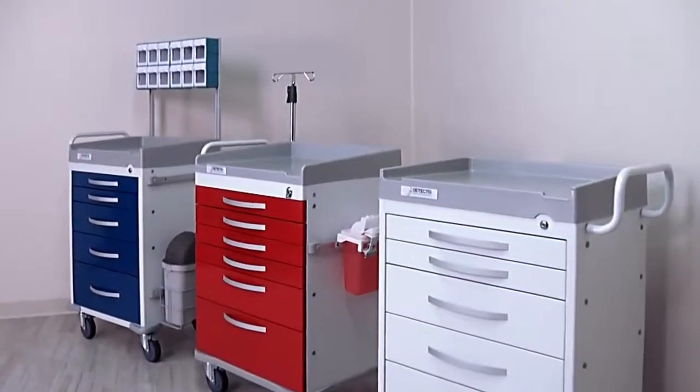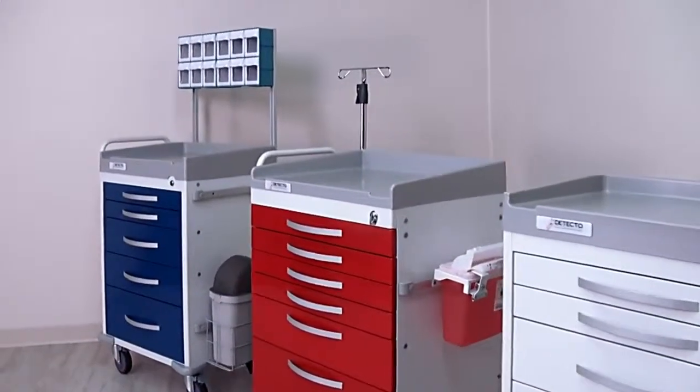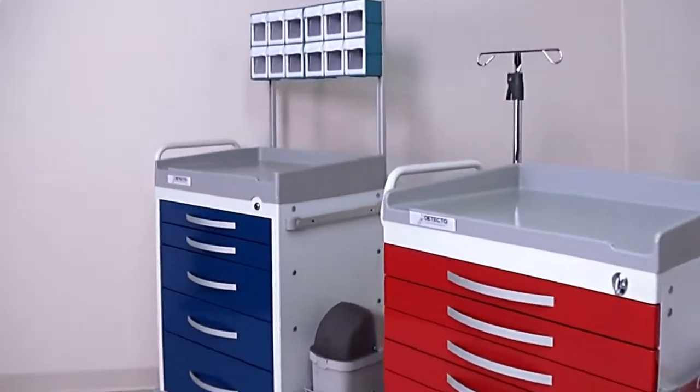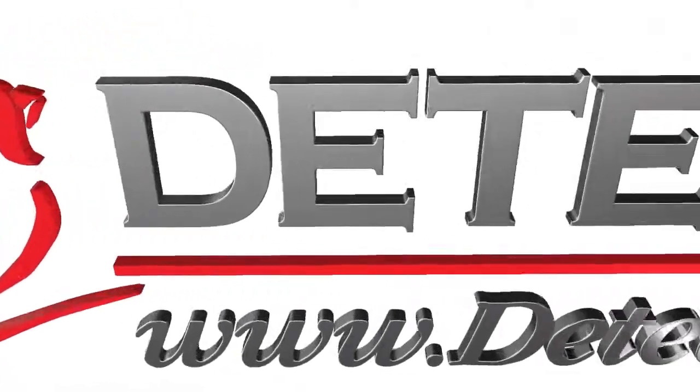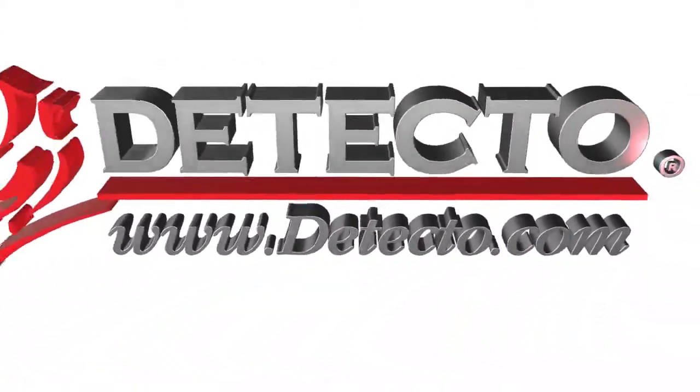You have to see and use DETECTO carts to fully experience the unique form and function of DETECTO's superior quality. DETECTO carts are in stock and available for order today.